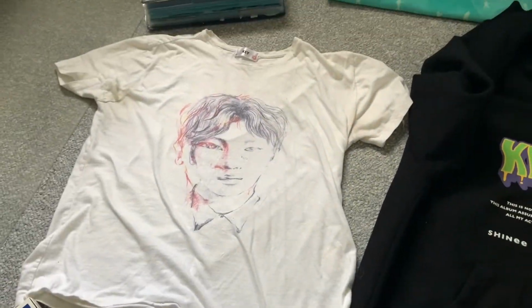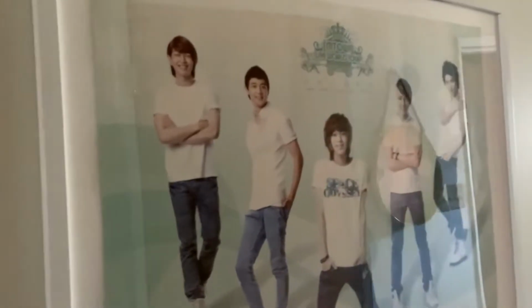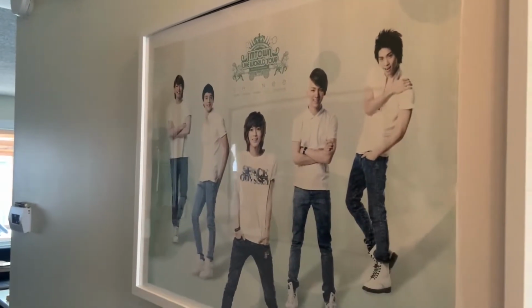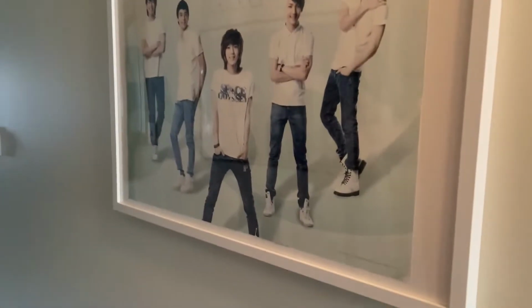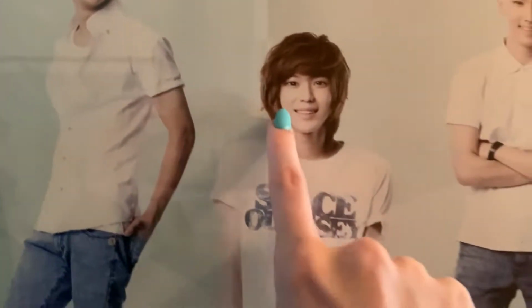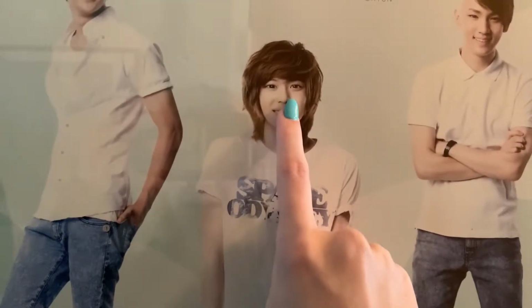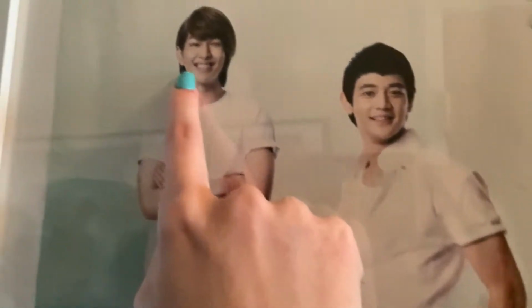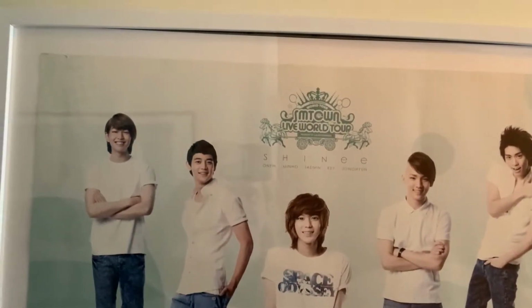And then there's one more thing that I forgot, and that is this SM Town poster. Let's see if I can turn a light on to make it, that doesn't really help. But yeah, so I got this at SM Town in New York when I went to see them, and I have it in this frame because it's very old now, and I just love it. I think it's so funny. You can obviously tell that they edited their eyes way bigger, because that's not what Taemin looks like. All their eyes are just so humongous. Why did they do that? I think it's just so funny. So yeah, it looks like this.